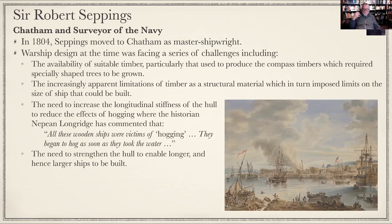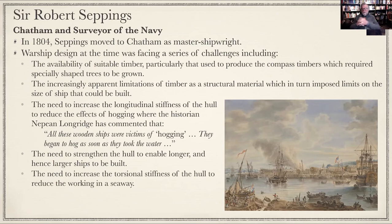And if you want the hull to be longer, for bigger ships, you need to strengthen it, not just to take account of the wood, but to take account of the fact that, for example, torsional stiffness needs to be increased to reduce the working, which opened the seams on the ship. So he was faced by a number of challenges. And finally, you need to increase the offensive and defensive capabilities of the ships.